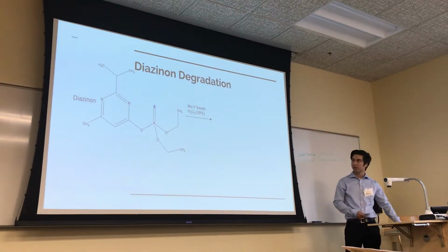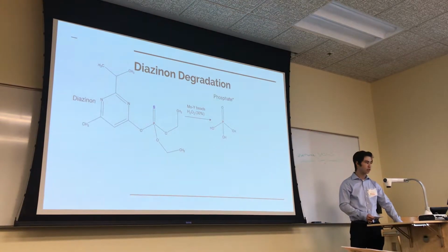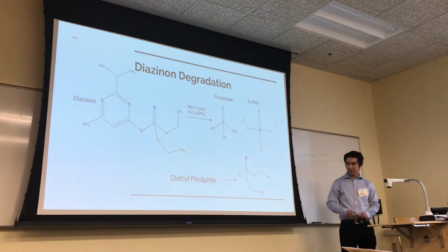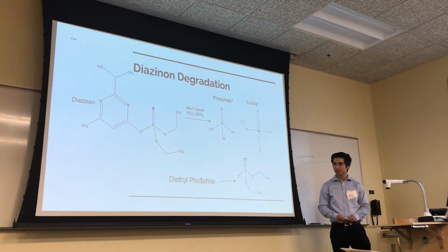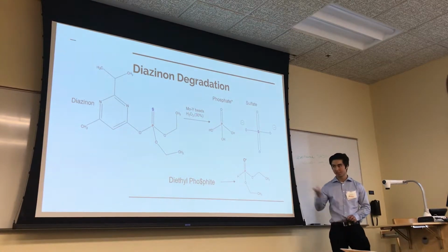So here is the mechanism for the degradation of diazinon. It is degraded into phosphate, sulfate, and diethylphosphite. Diethylphosphite is an extremely useful substance, as it can be used for anything from a plasticizer to a flame retardant, so it's actually worth quite a bit of money.